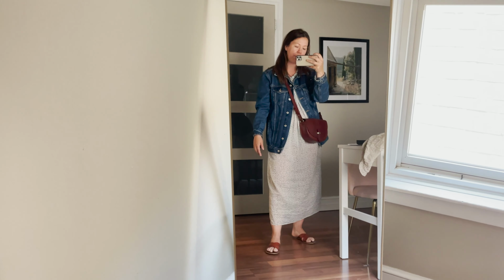This is really nice. So this is a cotton poplin. They call it a dress, not a nightgown. I'm sure you can wear it as a nightgown. There's the Nymphia nightgown that is almost the same thing, only longer without sleeves, which I also ordered. And we'll see if I wear it as both. But oh, this is nice. I'm starting to really, really like this.